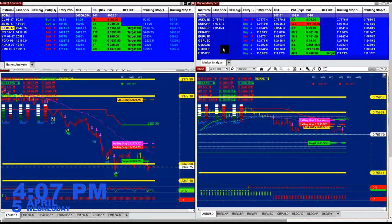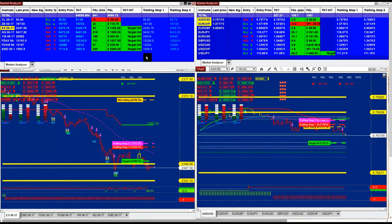Let's look at a different system here, and that one is an automatic swing trading. Let me take that number out. Right now, also, it has been a very good day. What you're looking at is the market analyzer, and the total for those markets is 946 ticks, folks. And on this one here, on the Forex, it is 100 pips.